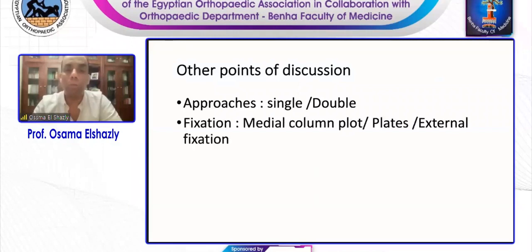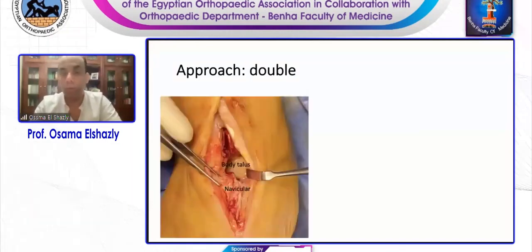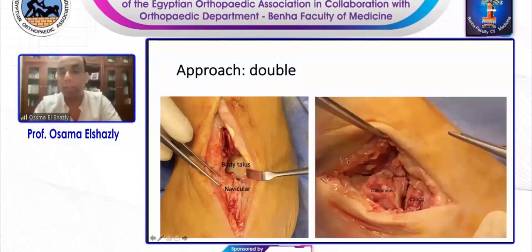Here also, we may have some discussion about the approach. Should we use a single midline approach, or a double approach? I prefer also in this case to do a double approach, one for the talonavicular joint. Look here at this approach, where we can see this is the talar body, it's not the talar head. This is the navicular, and the talar head is in the plantar aspect down. Here is the calcaneocuboid side, the lateral approach for subtalar and calcaneocuboid.